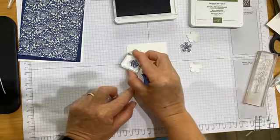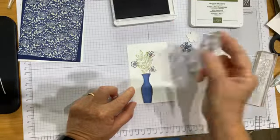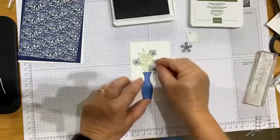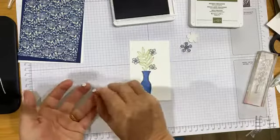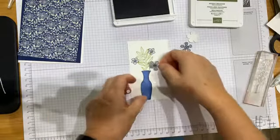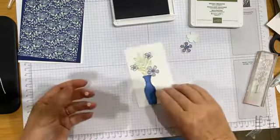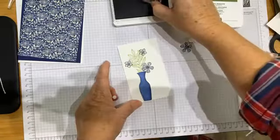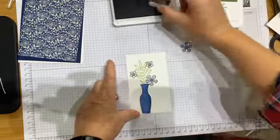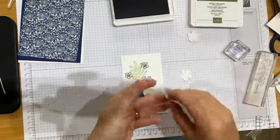So I think I'm going to put one here, one here, maybe one here. Oh, that didn't stamp very well. Never mind, we're not going to worry. And then I think I'm going to pop that one there to cover up my mistake. Like that. Yeah, make sure I stamp it well this time. I think I'll put these on first, and then that gives us a better idea of how to build them up.